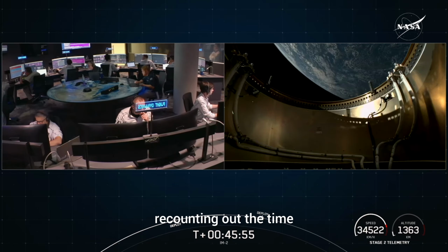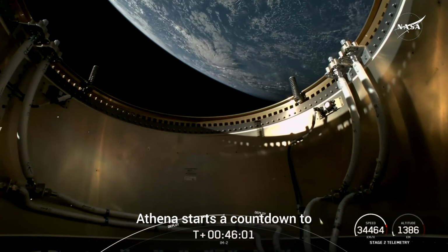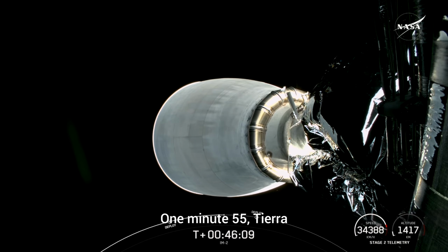We're counting out the time since Athena has separated, and that's because at launch vehicle separation, Athena starts a countdown to when she can power her transmitter on. 1 minute 47 is the earliest time for transmit. We are at 1 minute 55. All right. Copy. 1 minute 55 here.